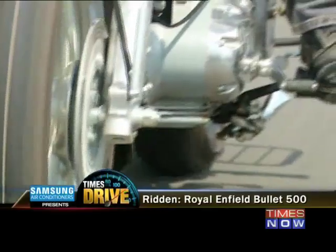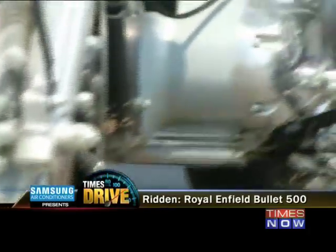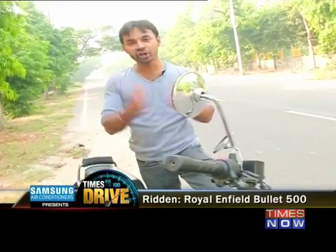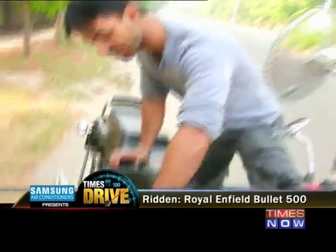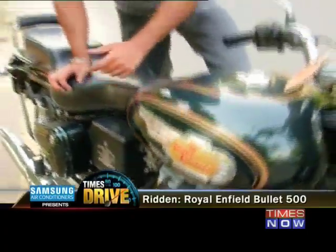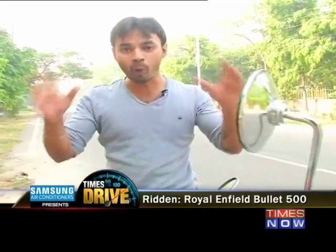So essentially, it's a modern classic. It's retained its retro looks and bolted on a reliable UCE engine. Simply put, a unit construction engine is an engine where the engine itself, the clutch case and the gearbox are packed into one compact casing. As a result, you get a motor which is frugal, reliable, powerful, and the one which has the least amount of transmission losses.